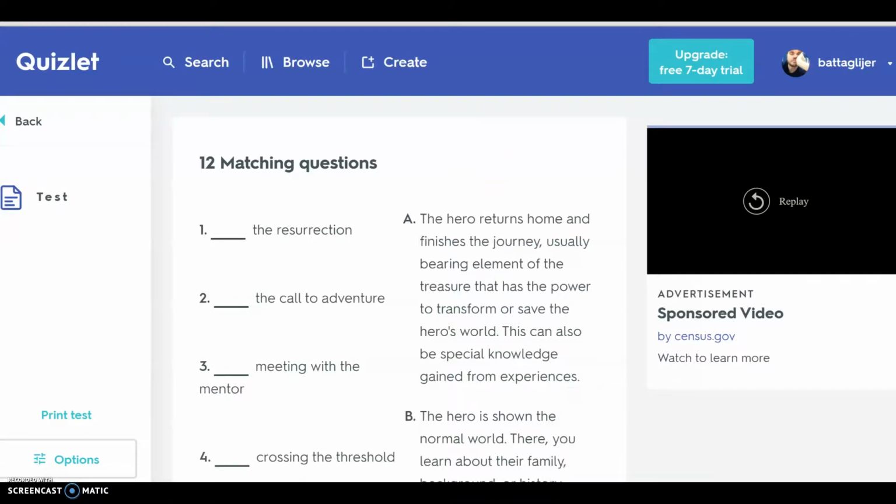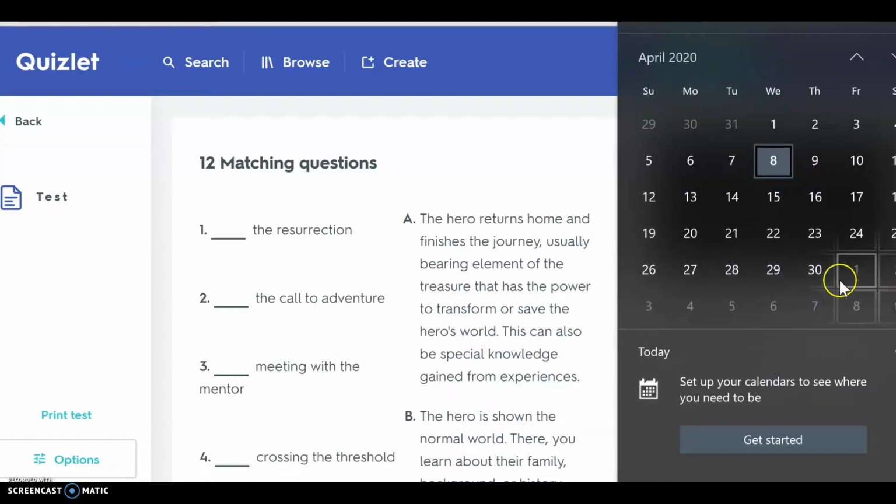Send it to her no later than this Friday. That would be Friday the 17th we're talking about, at 11:59 p.m. Send it before then. Let's not wait. Let's not dally. Get it done as soon as you can. And then send it to Miss Reeve, and that's the assignment.